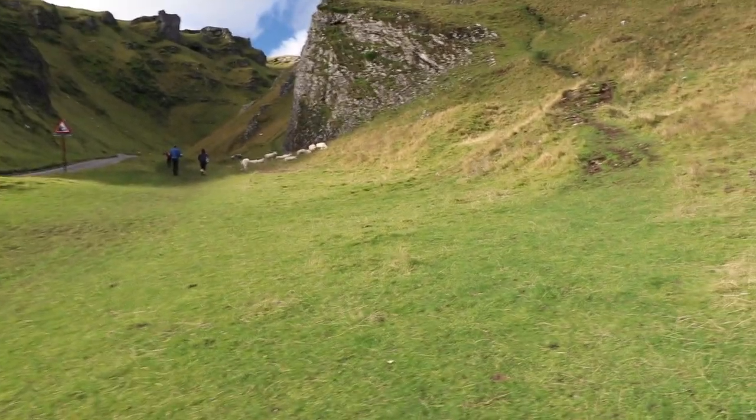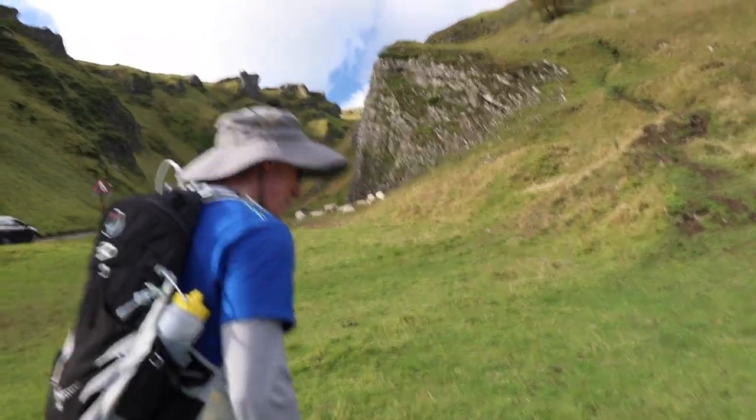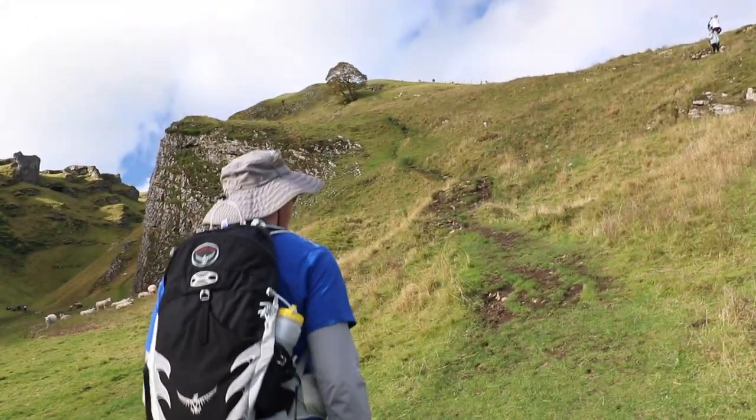Let's do it. Dun, dun, dun, dun, dun. Just like action music. We make it 50 yards and then just slow motion. This is going to be a 45-minute climb. Day three of our long perilous journey.